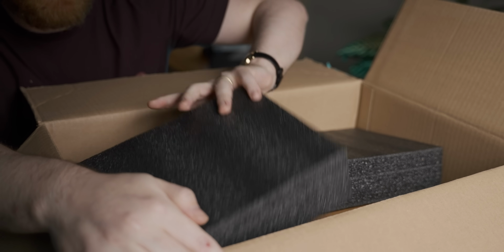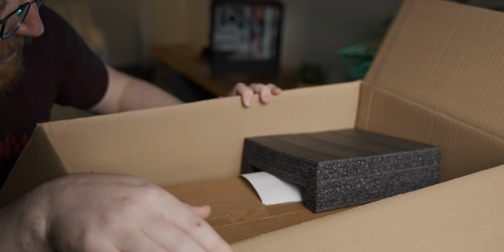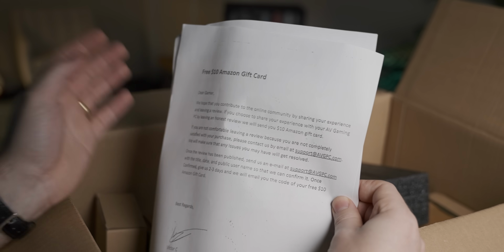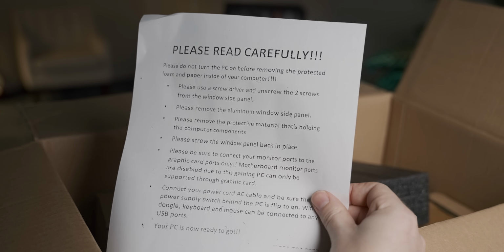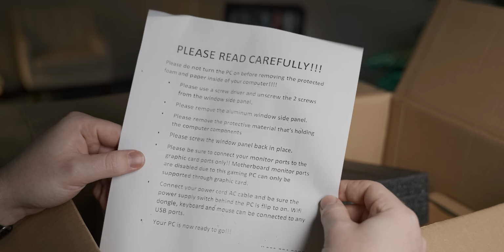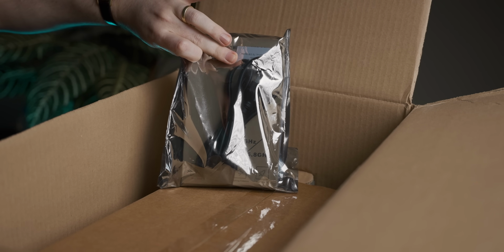Okay, well, aside from the at least they tried bits of packing foam, this system is actually very well packaged. Good job, Mr. Random Amazon seller. And then we also have a note bribing us for an Amazon review, but you know, fair enough, it's difficult to get people to review stuff. And then we have a just basic instruction on how to set up the PC, which is always nice to see. And then here we have some accessories with a power cable.